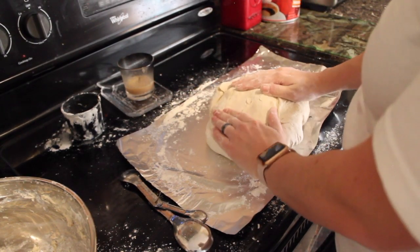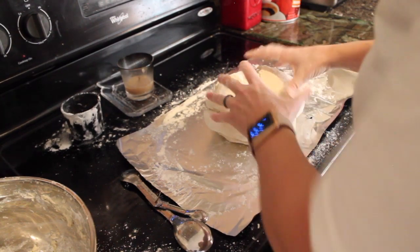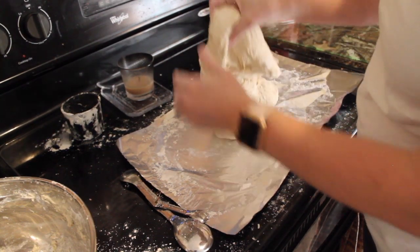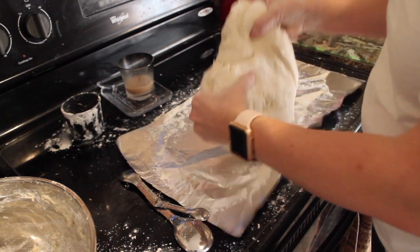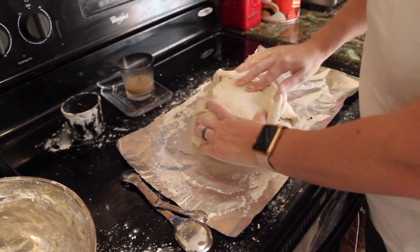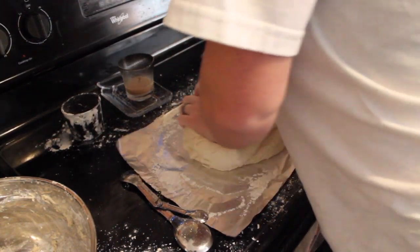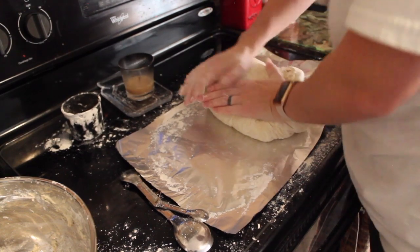All right, so you want it to be a nice, smooth consistency and pretty soft to the touch. It'll be nice and elastic, but it'll still hold its shape well. You can see it's pretty elastic, but you don't see any tears really. Knead it a couple more times, and then I'll put it back in the bowl that I mixed it in.